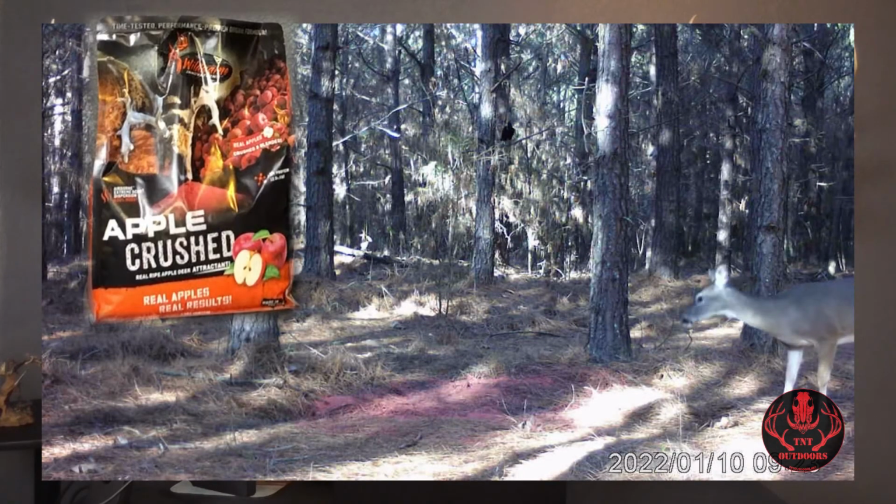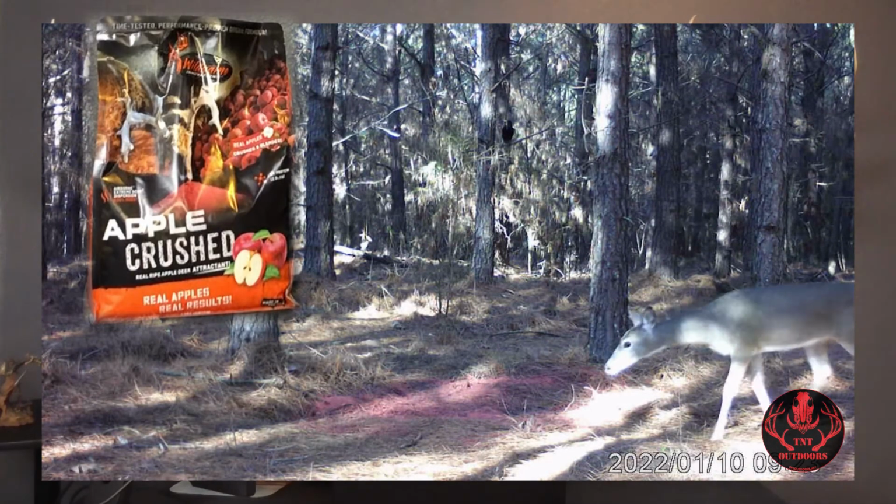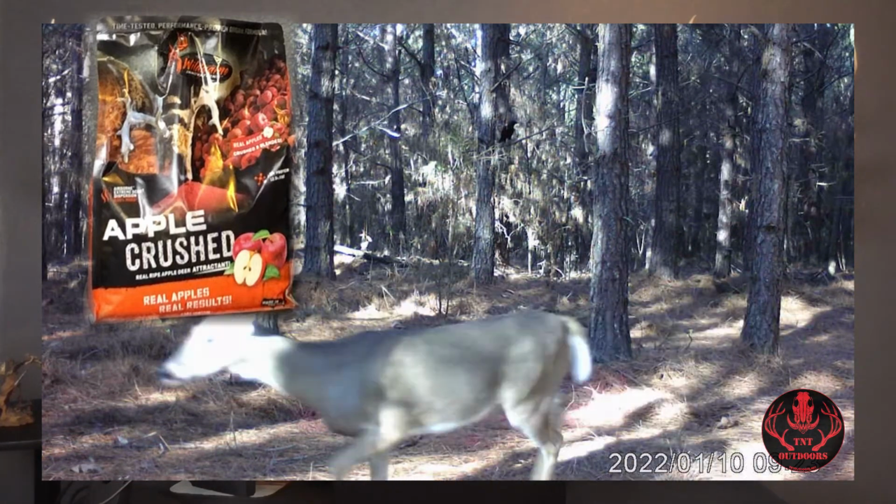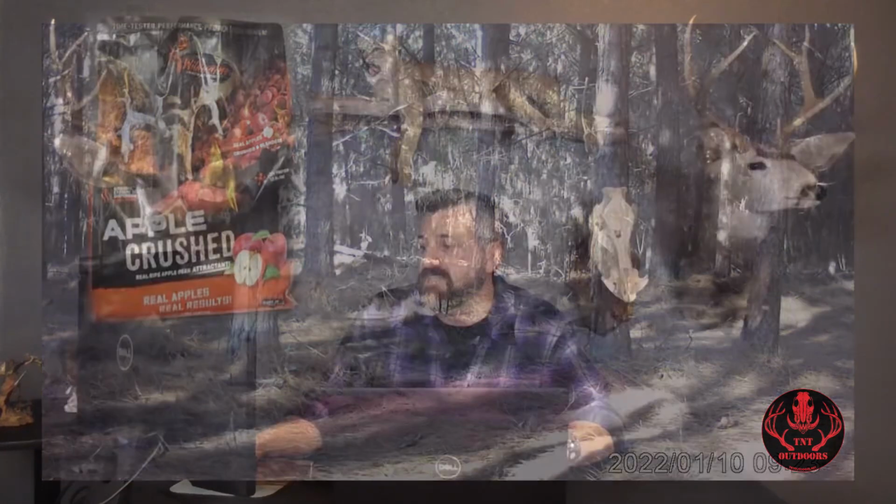The winner of at least the first successful attraction, the quickest attraction of deer, was corner number 2, Wildgame Innovations Apple Crush. And you can see the deer comes in, it's really sniffing. It didn't eat, but it definitely came to check out the bait. It sniffed it, it came real close, so that counts as a successful attraction, even though she didn't consume the product itself. Still counted as a successful attraction.